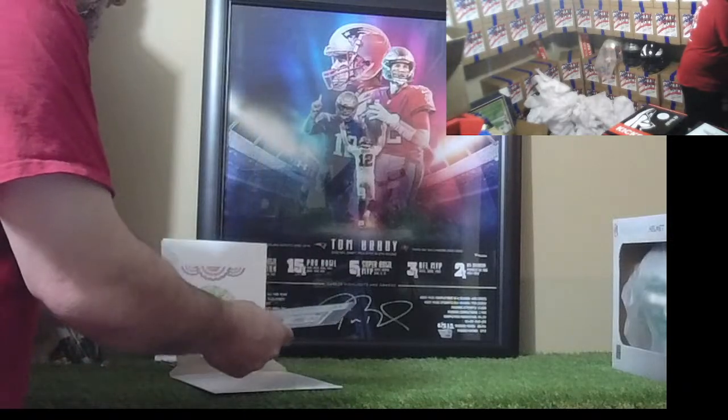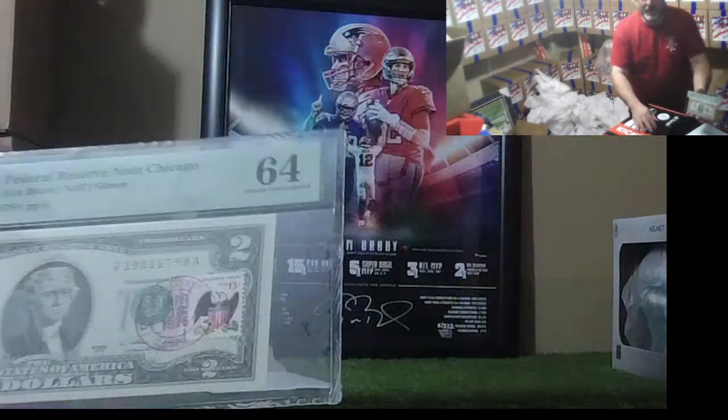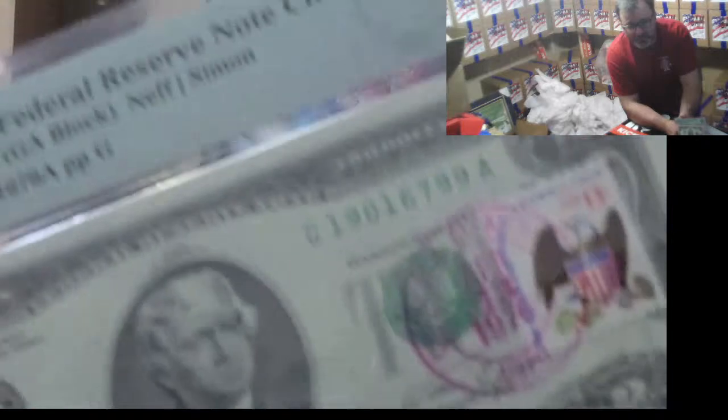Oh, this is a cool note. It's very unique, these are special. It's a $2 bill, grade 64, but it's a first day of issue. So it's got a stamp on it and it's canceled. I've had a couple of these.